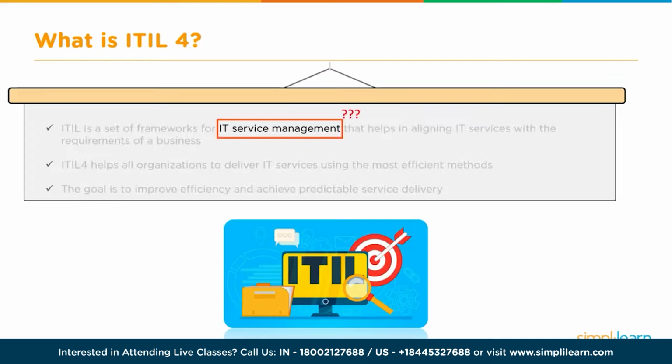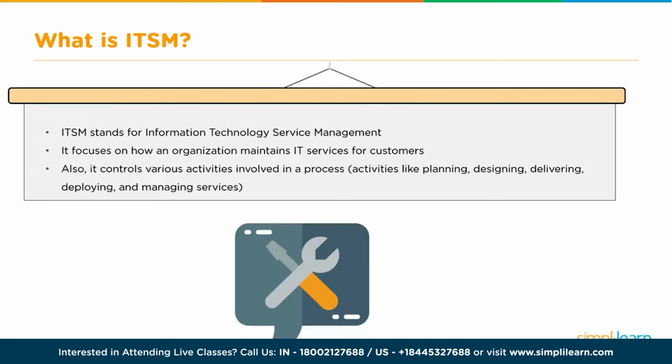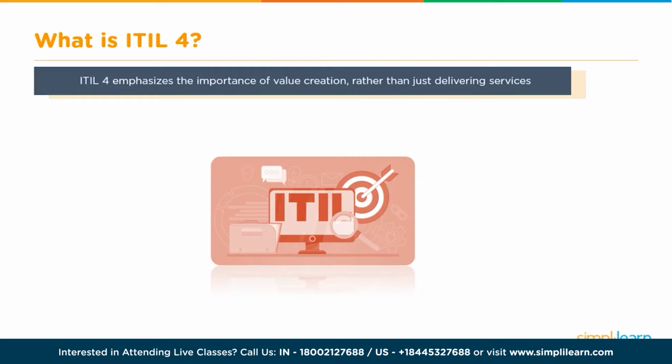Finally, what does it mean when we say IT service management? ITSM stands for Information Technology Service Management, which focuses on how an organization maintains IT services for customers. Also, it controls various activities involved in a process, like planning, designing, delivering, deploying, and managing services. ITIL 4 emphasizes the importance of value creation rather than just delivering services.